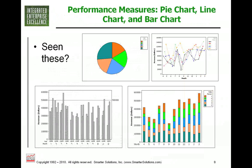Again, you can't do a lot with it. Other ones: pie charts, bar charts, stacked bars, and line charts. Now, these are real popular because they're easy in Excel. I think they come right out of the chart wizard. You get a bar chart if you do nothing. If you're fancy, they get stacked like the lower right.